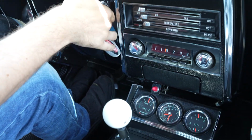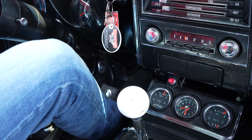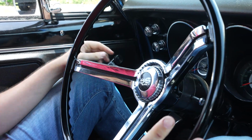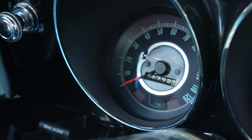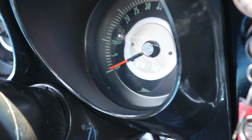So clutch in, make sure you're in neutral. Starts right up, no problems there. You can hear it, sounds pretty good. Horn does not work, so you have no horn. We have turn signal right there. So driver's side turn does function. Passenger side turn signal does work as well.